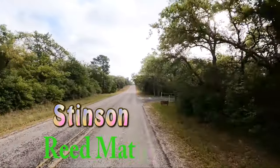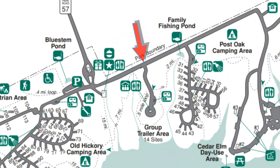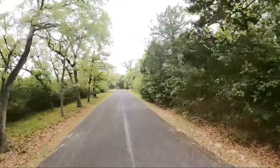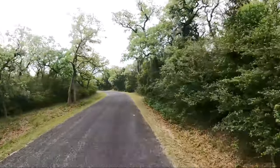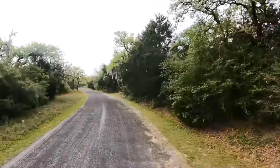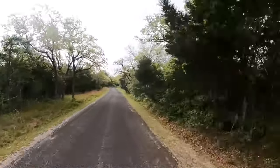Now, if you were planning a rally or a family reunion, this is a nice place to do it. And you'll see why. Oh, there's a bunny. There was a big bunny too.